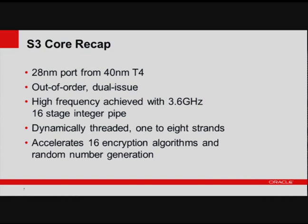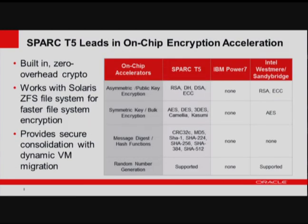Unprecedented in the industry, S3 accelerates 16 encryption algorithms and random number generation in pipe using instruction set architecture extensions. And the following table illustrates all of the algorithms that we accelerate. And the fact that it's in core and in the instruction set architecture is particularly valuable in virtualized environments, because it means that you can live migrate a virtual machine from one system to another, even if it's doing encryption, which tends to be happening more and more these days.